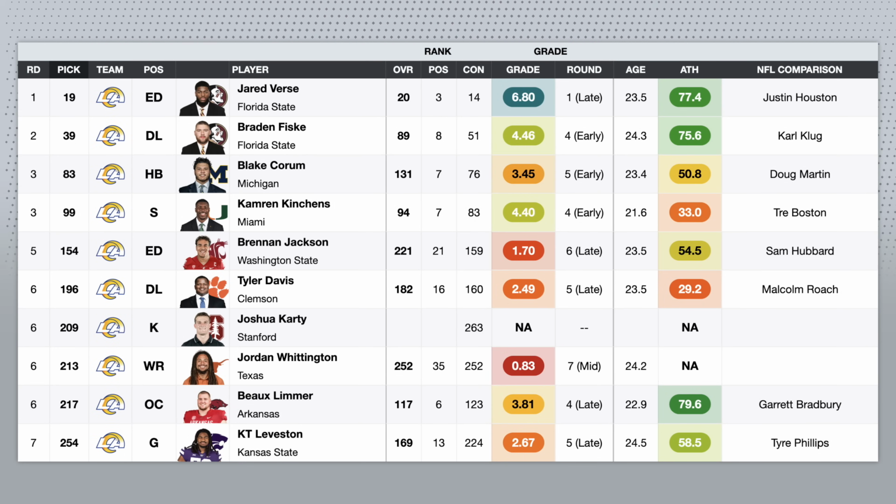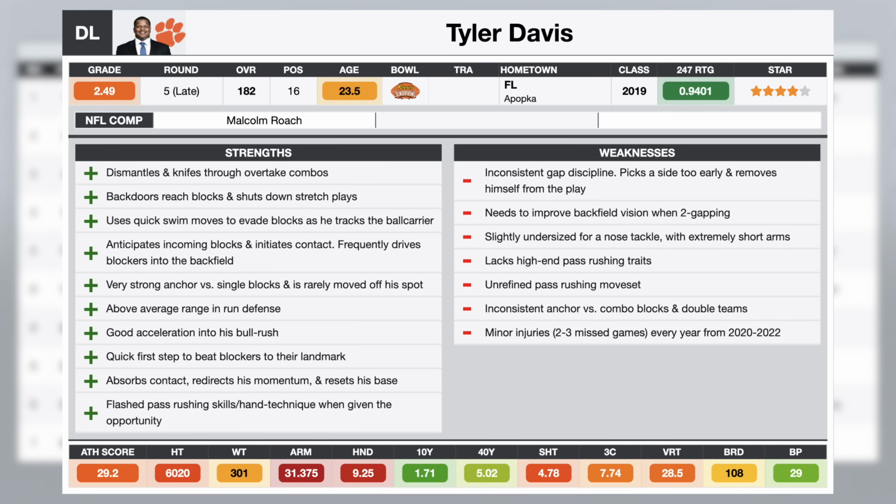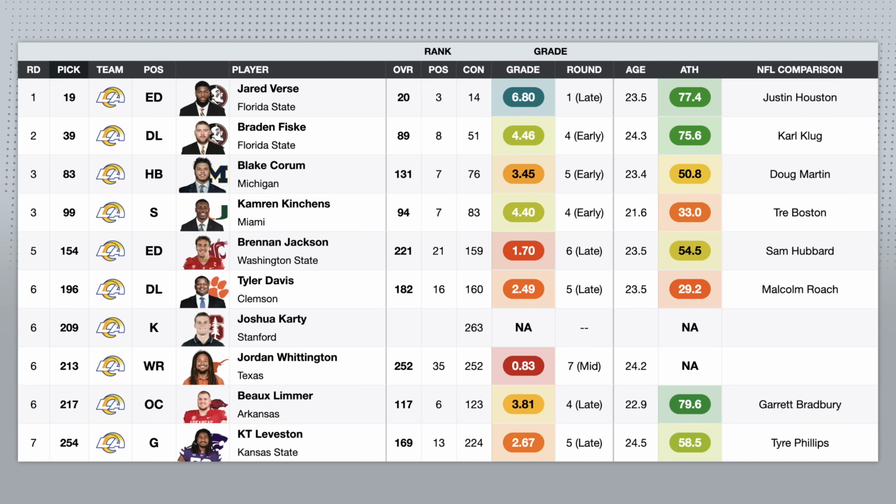And then similar kind of story with Tyler Davis. He's a great run defender, just not the best athlete, and I don't really see much pass rushing upside. He has a good anchor, especially against single blocks, really quick hands to deconstruct blocks and take advantage of his opponent overextending or getting off balance. His pass rushing moveset is underdeveloped at this point, and he's another defensive lineman they took with really short arms, but he does have an explosive first step. I could see him developing into a decent bull rusher.